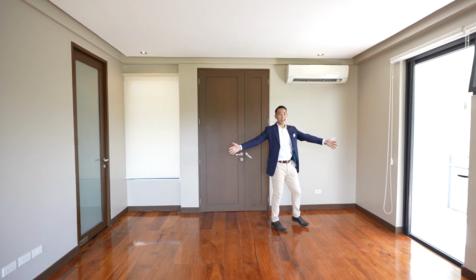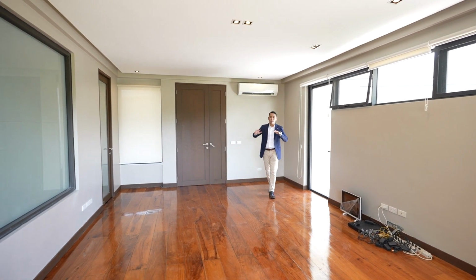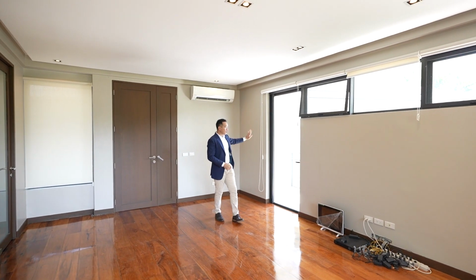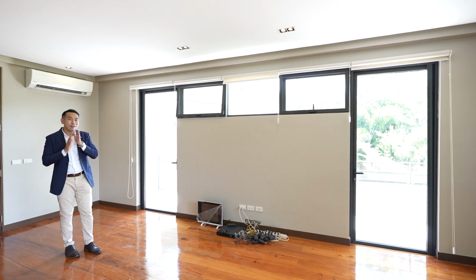Welcome to the master bedroom. It's a large rectangular shaped room which gives you plenty of options in terms of how you want to arrange your furniture. It's also very well lit with windows on two sides of the room. You have two large windows here which are also doors leading to a balcony space. Now let's take a quick look.